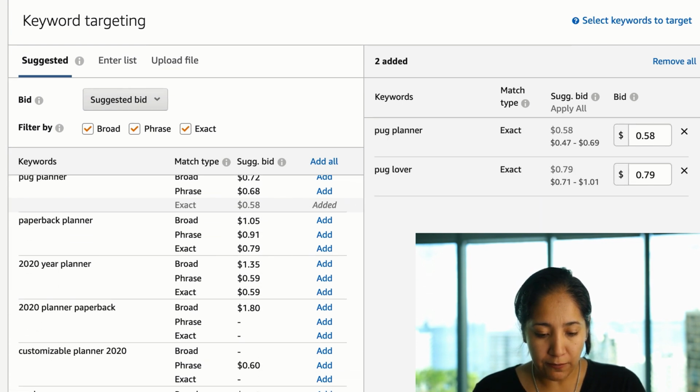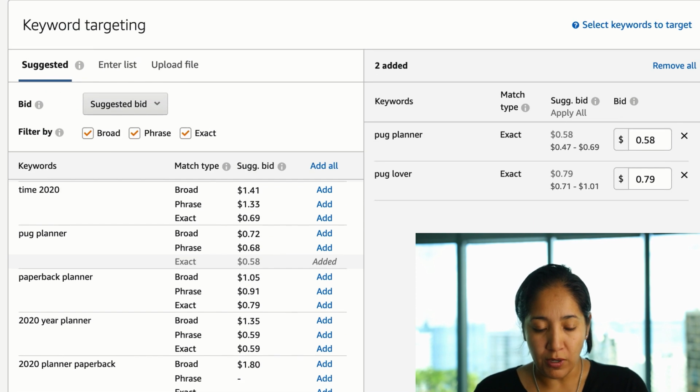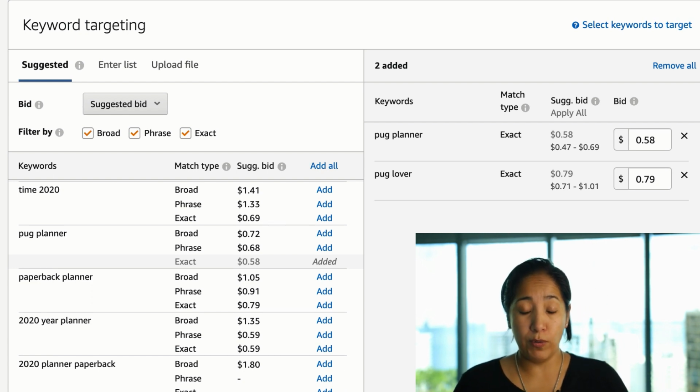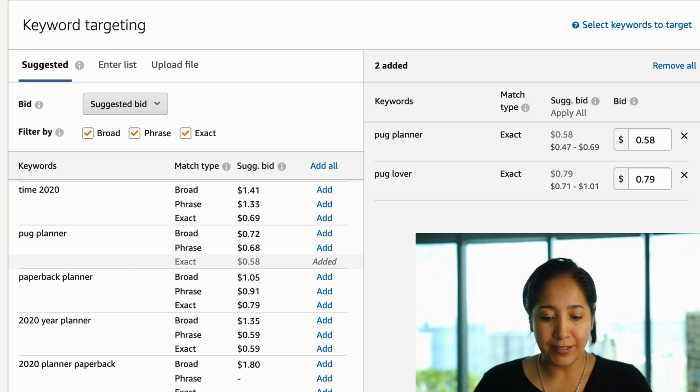And I'm going to keep looking for more keywords that Amazon has, and that's really all that they have, just those two. So you might be wondering, all right, Liz, so you went with Amazon suggested, they gave you 2 crummy keywords, now what? So I did 2 things here.